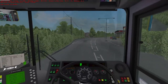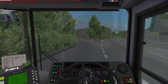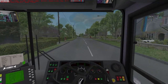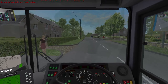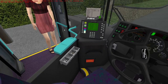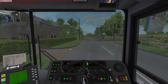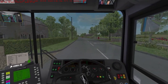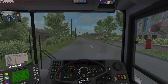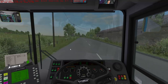This is where we go left. Yes. By the Texaco garage. I like this little bit as well, particularly by the traffic lights where we turn right and then we go back up to the main road. You know, it is a nice little section of map. I like these windy bits, these kind of rural villagey type routes.